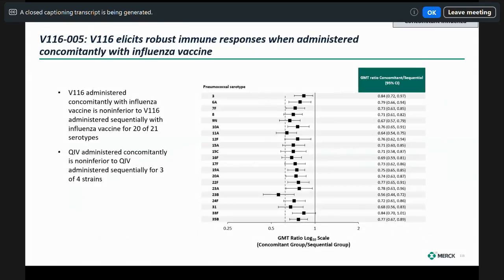Next slide, please. In participants 50 years of age and older, including both vaccine-naive and vaccine-experienced adults, V116 elicits robust immune responses when administered concomitantly with influenza vaccine, meeting non-inferiority for the concomitant group and the sequential group for 20 of 21 serotypes, based on the lower bound of the OPA-GMT ratio being greater than 0.5. And QIV administered concomitantly is non-inferior to QIV administered sequentially for 3 of the 4 strains. This is based on the lower bound of the confidence interval of the HAI titers being greater than 0.67.